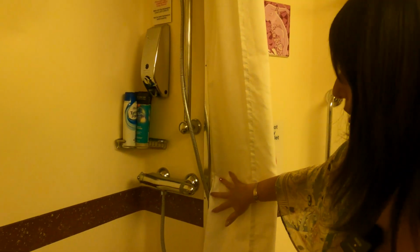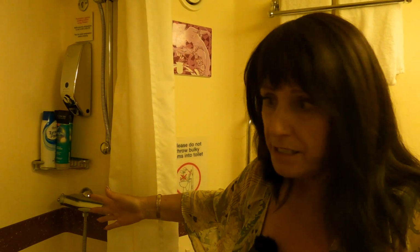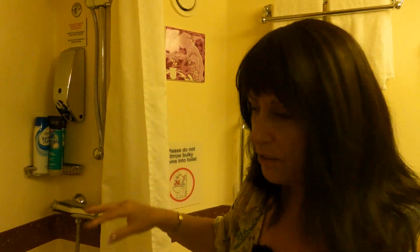The shower is big enough, and the water outflow was fairly decent as well. You could wash your hair and everything in it. Sometimes they're a little bit of a drizzle and it's a bit difficult.